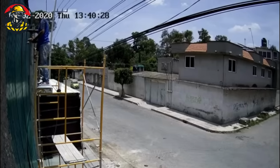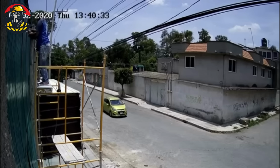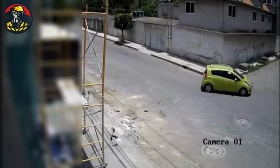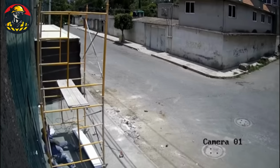For a short time, everything appears normal. But when the two workers pause to discuss their next steps, the situation quickly turns dangerous. With both of their weights concentrated on one spot, the board begins to strain under the pressure. Then, in an instant, it snaps. With no time to react, both workers plunge more than 5 meters straight down onto the hard ground below.